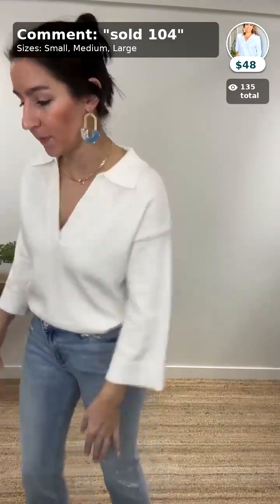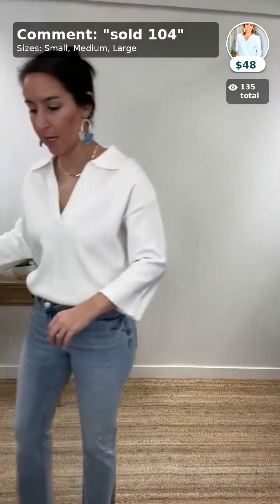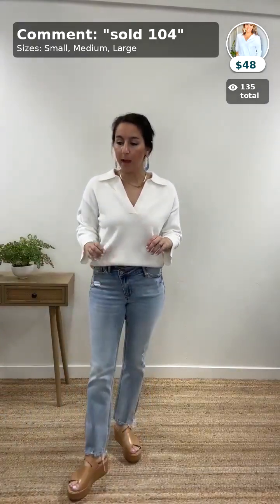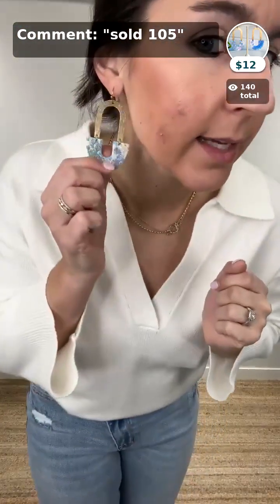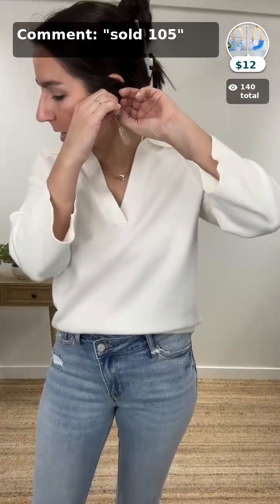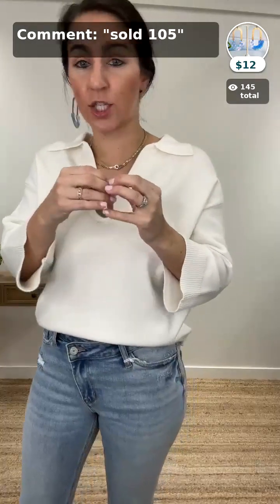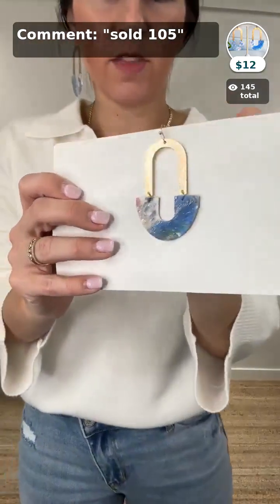Okay, up next, Christy, can you go ahead and click the next one, my earrings? Up next are my earrings. This is the Wilder Days earring. It is $12, item 105. These are extremely lightweight, y'all. Let me take one out so I can show you guys. They are a larger earring, but they're like weightless. Very, very pretty. I love the colors in them.